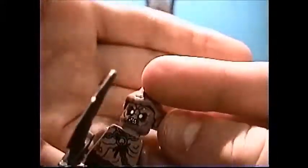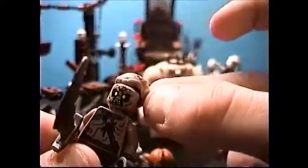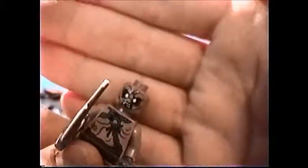Well, okay, here's a goblin. Normal goblin. There. Okay. Yeah. Oh yeah, I forgot. Yeah. Goblin head hair or whatever.